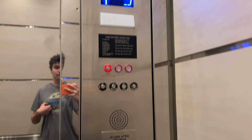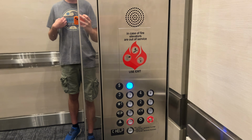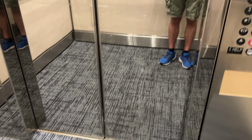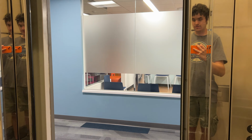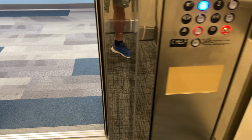The garage elevator is still original, at least as of right now. Blue light is here at 5. Still its original door operator, so I'll click connect on the one. I don't know what floor, however.